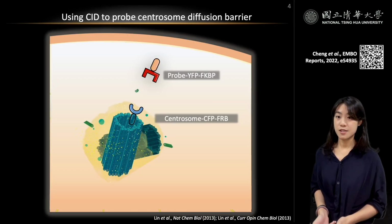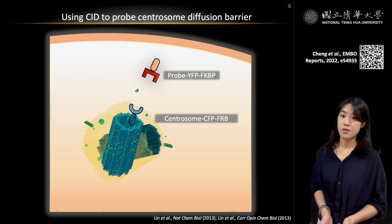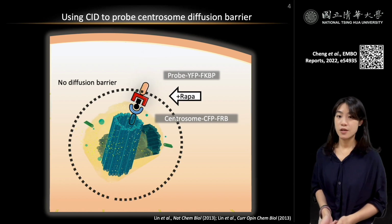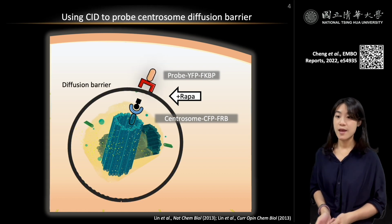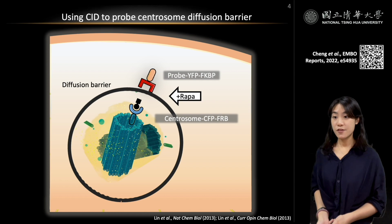Primarily, we established a centrosome CID. We associate FRB with centrosome marker and FKBP with probes. Theoretically, without a diffusion barrier, we will see probe signal accumulation at targeted area upon rapamycin treatment. On the other hand, presence of an impervious diffusion barrier can hinder the access of diffusive probe, and therefore we will see no signal accumulation. Ideally, we want the trapping observed here to be due to probe diffusion, not other transport mechanism.